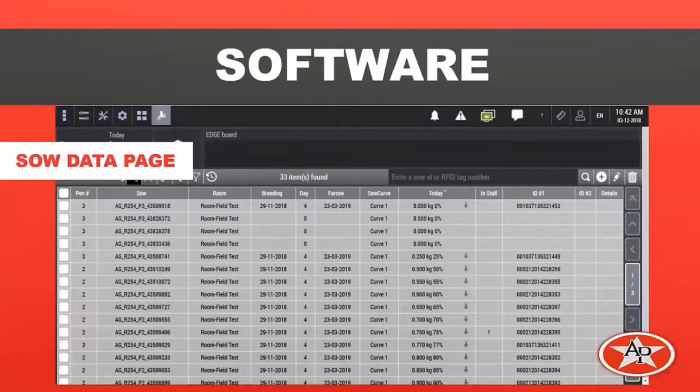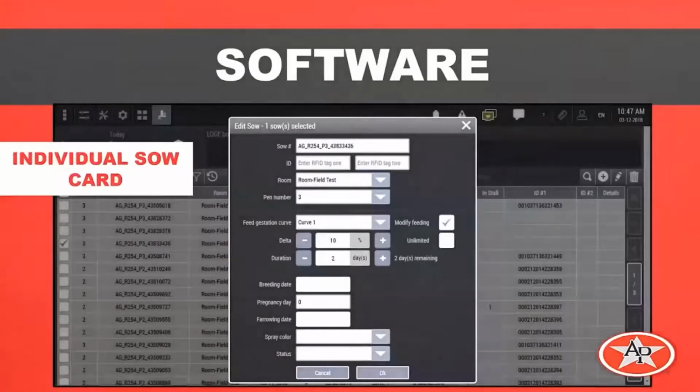By clicking on that one individual sow, we get a sow card that once again allows us to adjust the curve. We can adjust the percentage of feed she's getting fed in that curve, put in her breeding date. If we want to spray mark her, we can mark her. This is kind of where we manage that individual sow.